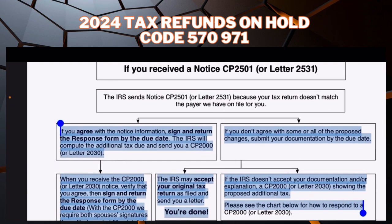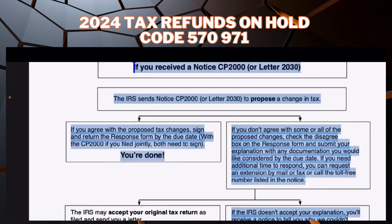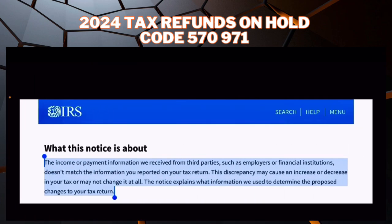Now, notice CP 2501 or letter 2531, the IRS sends these notices because your tax return does not match the payer information they have on file. CP 2000 or letter 2030. This particular notice means that the IRS is proposing a change to your tax return. It states that the income or payment information they receive from third parties such as employers or financial institutions does not match the information you reported on your tax return. This discrepancy may cause an increase or a decrease in your tax return, or it may not change your refund at all. The notice will also explain what information the IRS needs from you to make a determination on whether they are going to make a change or not.